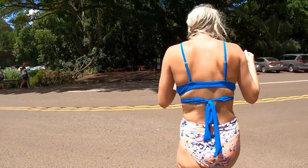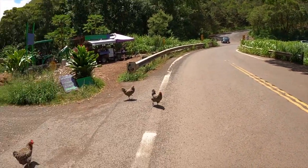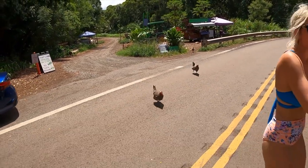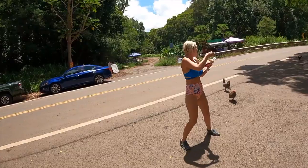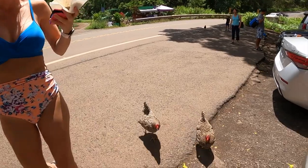They're following you. Come on, mother hen. Hi, chickens. Oh, look. Why is it crossing? Hey, you say, why did the chicken cross the road? For banana bread. For the banana bread.